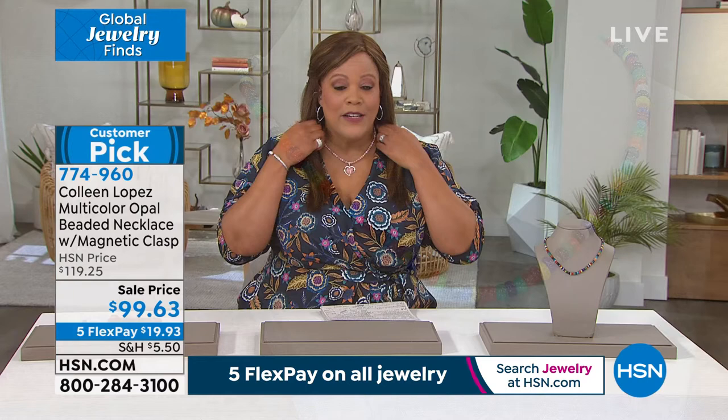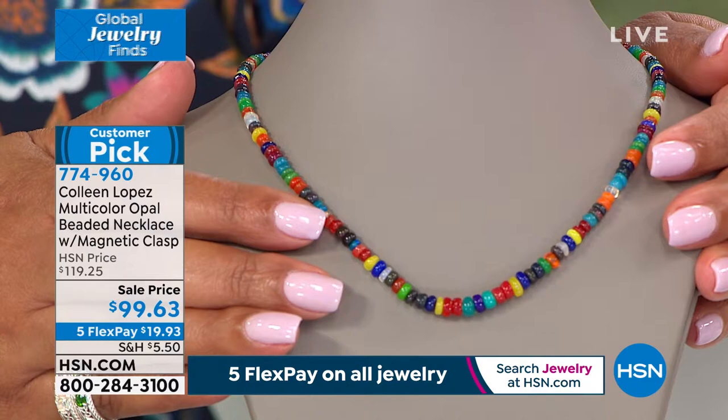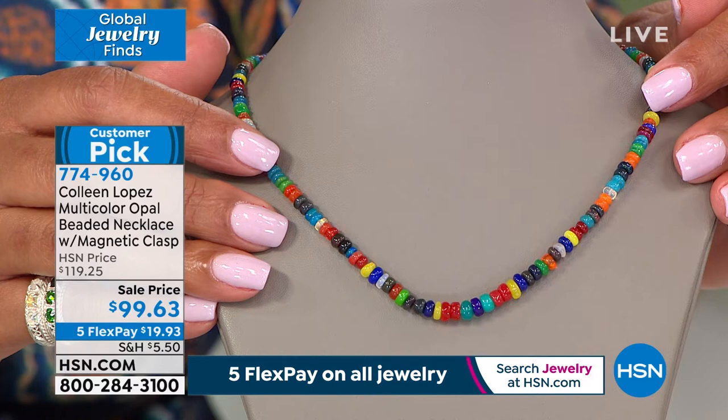And let me just bring this beautiful, beautiful opal, all rainbow color. This makes me smile. It makes me so happy. 774-960 is your item number. It's a huge customer pick because it goes with everything. This is multicolor opal, all genuine opal. I don't want you to think, oh wow, I've never seen orange opal, blue opal, red opal. All opal, and it has a magnetic clasp, so it's very, very easy to get on and off.